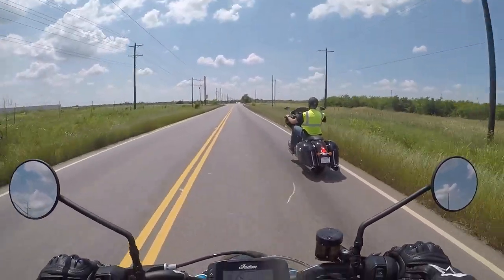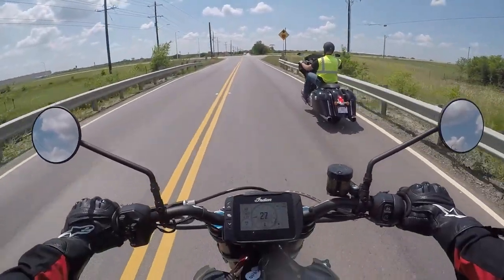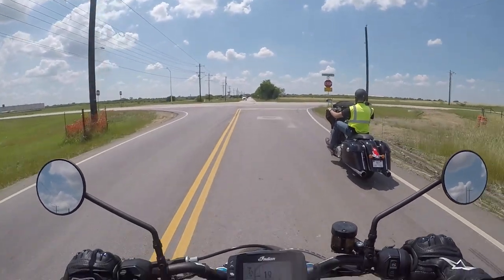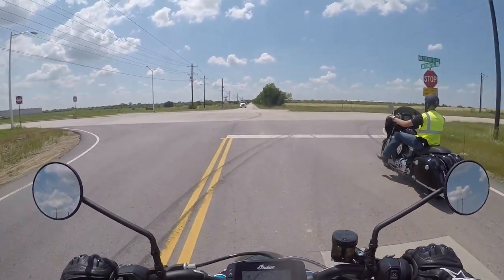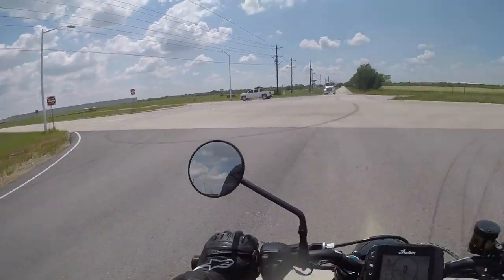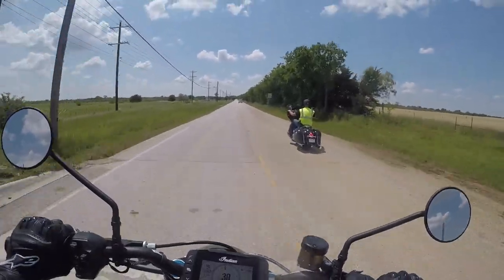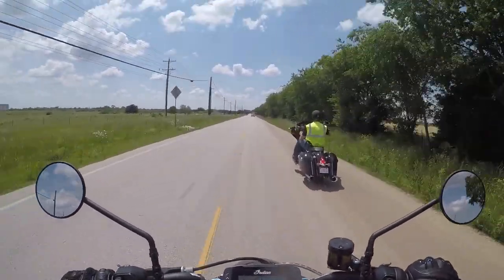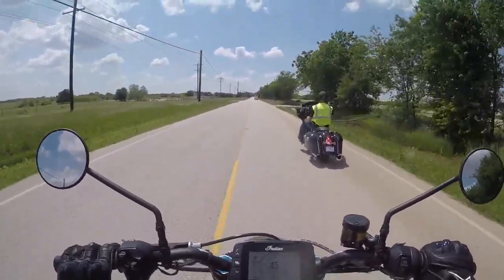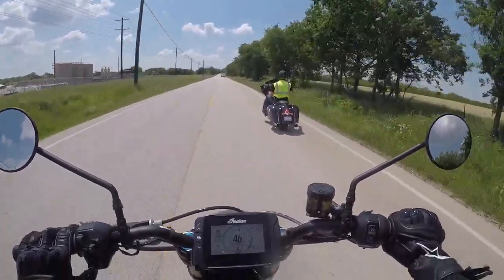Oh my goodness. Okay, one big thing I'm seeing about this bike. I don't know if this bike has traction control, but it needs it, because that's the second time this torque has broken the rear tire loose. That's crazy. Also, the bike is really quiet. It even has the aftermarket slip-on.